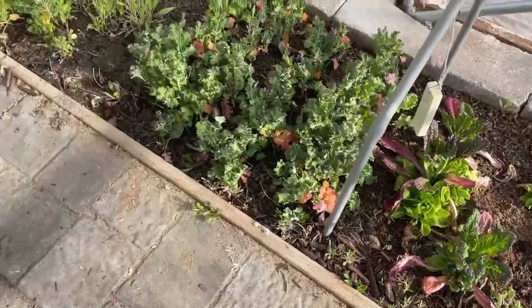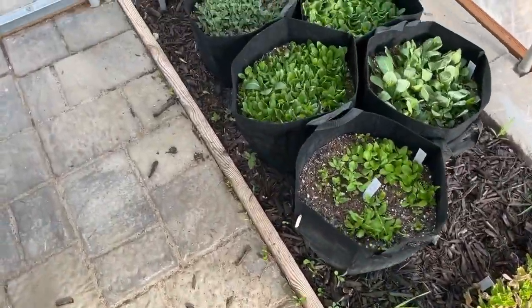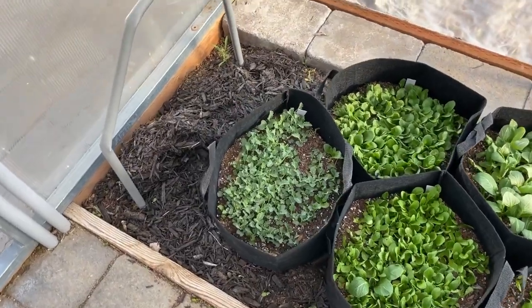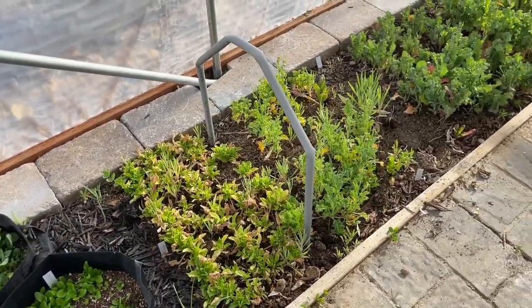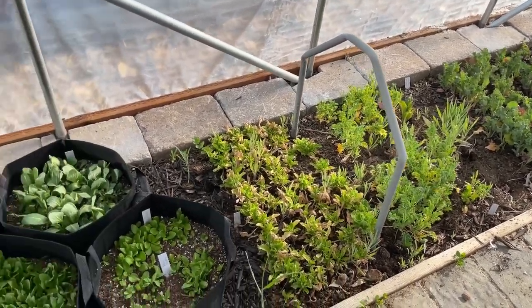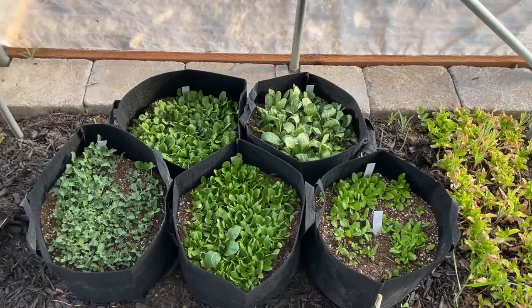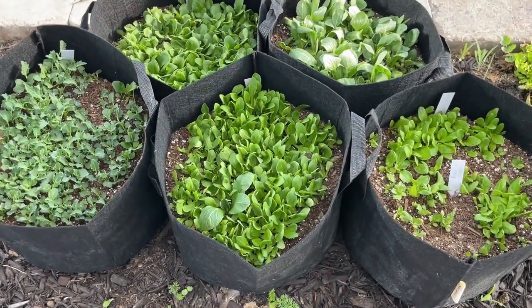Some other lettuce that I started this fall. And then I've been learning how to grow in these fabric pots, and these are doing so much better than the stuff that's planted in the ground. I found that the stuff in the ground just stays much too wet because there's often snow piled up pretty high against this side of the greenhouse. But these lettuces in these fabric pots are doing really well.